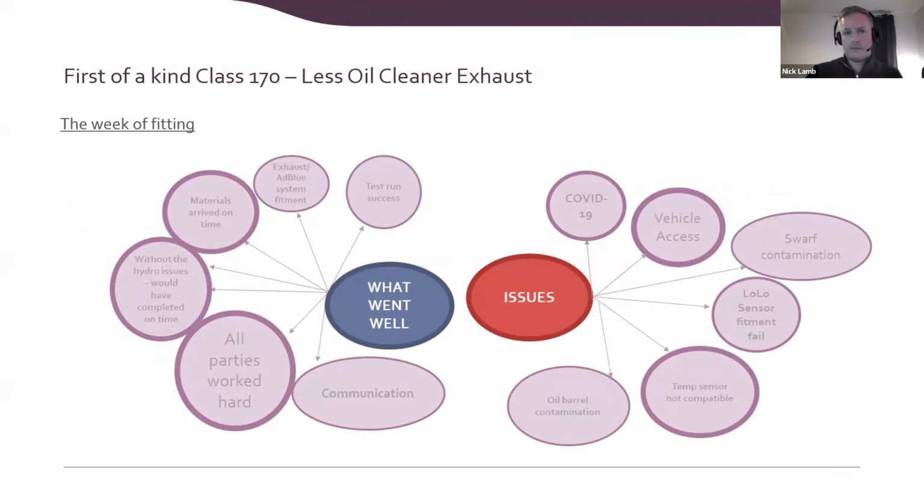So this is a little bit about the week of fitting, the issues that we had, what went well, what didn't go well. One of the things that really went well was we had a lessons learned afterwards. So we got all parties back in. I think it was about a fortnight after all the activities had been carried out. And we all sat around and we talked about all the issues that we'd faced, how we'd overcome them, how it worked well. If we were to do this again, would we be able to replicate it? Would the results be the same? What would we change if we could change anything?